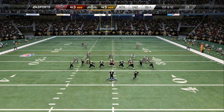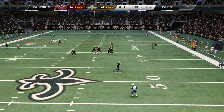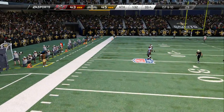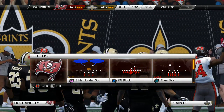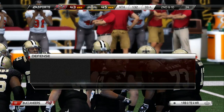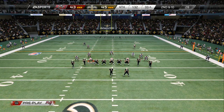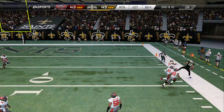The offense is set at the line for the first down after that completion. Trying to work that left side. And that pass is going out of bounds. Incomplete. Quarters formation here for the defense. Throws to the right. He's wide open for the grab.